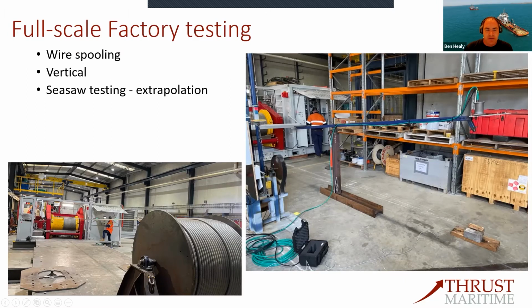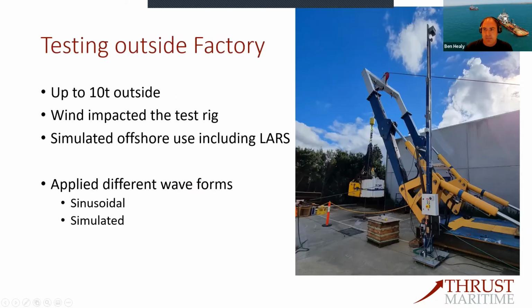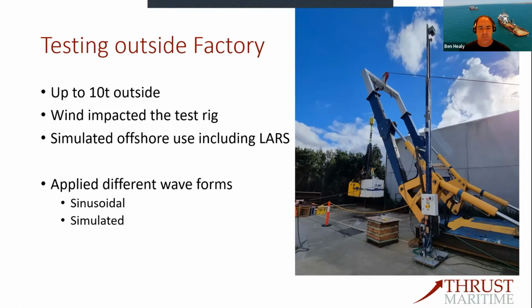From inside the factory, we progressed to outside, and we set up the winch over a launch and recovery system, a small A-frame we had, and set guidelines from the concrete to the top of the A-frame, and then essentially tested with up to 10 tonne outside, using again the simulated motion input. We were testing both straight sinusoidal waveforms and also simulated waveforms from OrcaFlex, so multi-directional, which generates its own challenges.